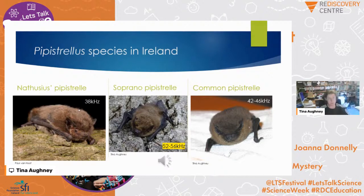While the Nathusius' pipistrelle is kind of a special bat, it's only found in big lake areas. The main place it's found on the island of Ireland is Lough Neagh, which is the largest lake on the island. Now, the pipistrelles are quite small bats.